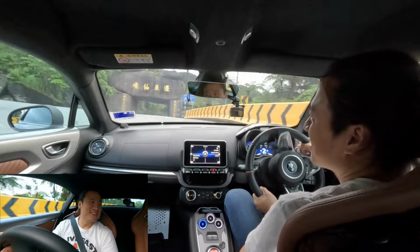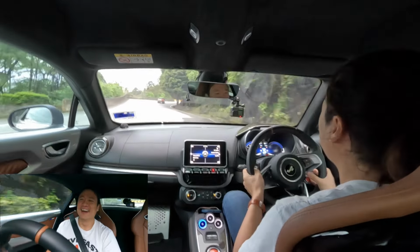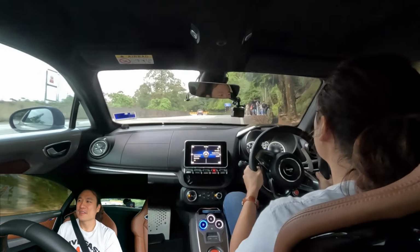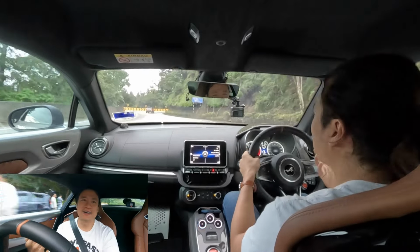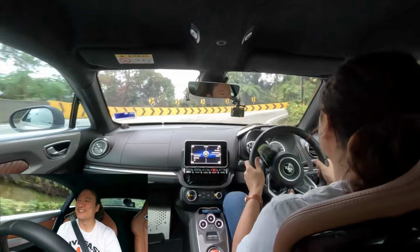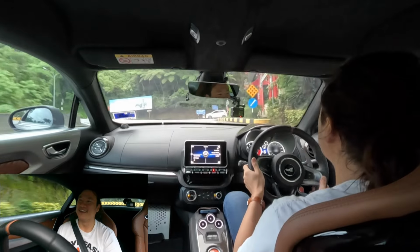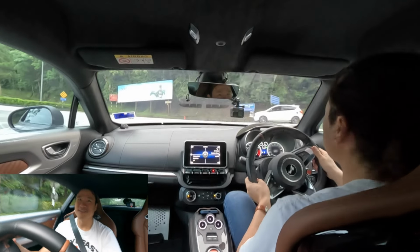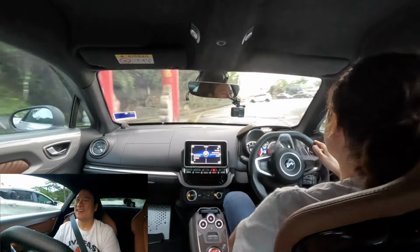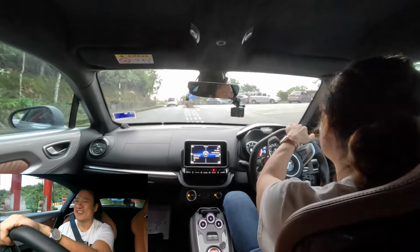You can see I'm just oozing with happiness right now. Such a special car. Thank you so much, Alpine, for creating such an amazing machine. Looks like I'll be driving a lot of this, and the drive to Thailand is going to be really, really fun. Alright, let's get down and admire the car a little bit.